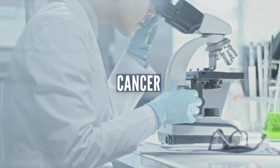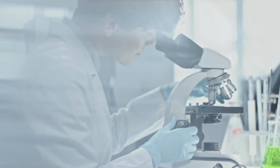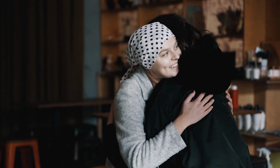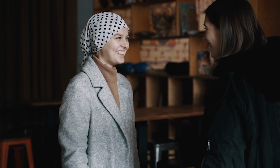Cancer. Some studies have suggested that dandelions have anti-tumor properties and may be helpful in treating cancer, but more research has to be done to confirm this potential benefit of the plant.